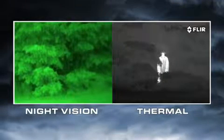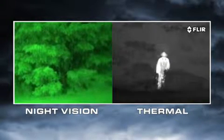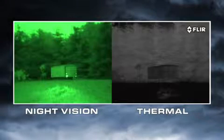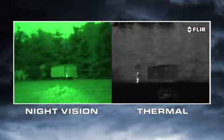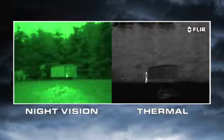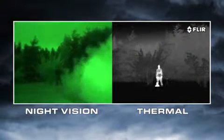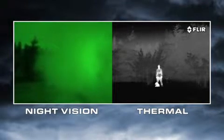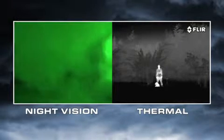Thermal cameras see heat, not light. The more heat an object gives off, the more thermal contrast it generates, and the easier it is to see. Everything on Earth gives off heat, and things like people, animals, and car engines generate lots of heat, so they're easy to see, even through camouflage. Atmospheric conditions like smoke, rain, or fog reflect light, making night vision goggles and scopes even less effective. But thermal cameras see through these obscurants clearly.